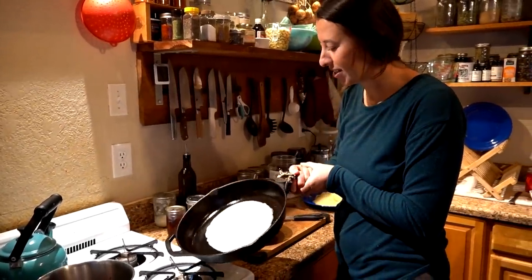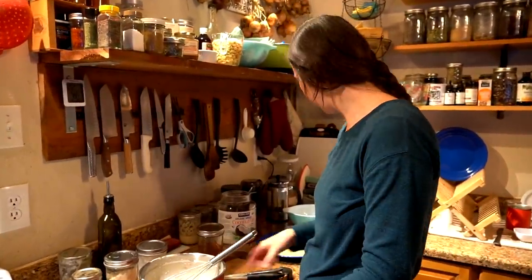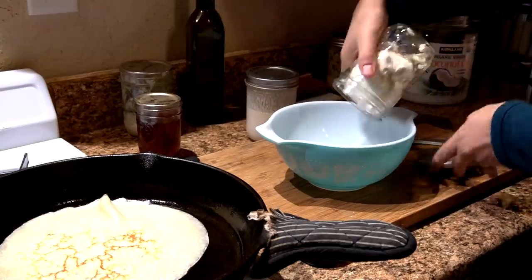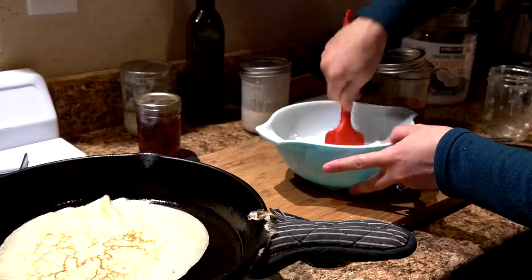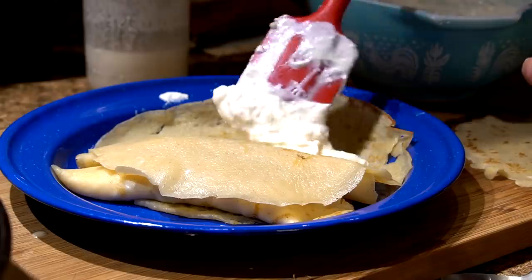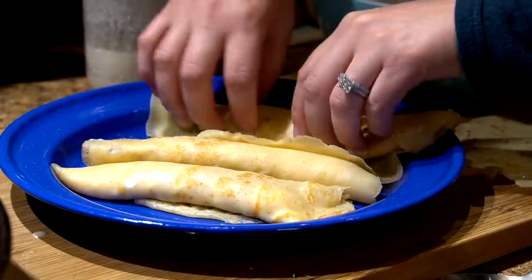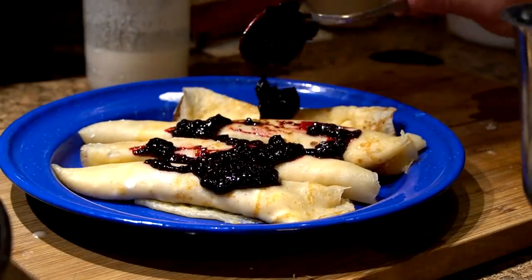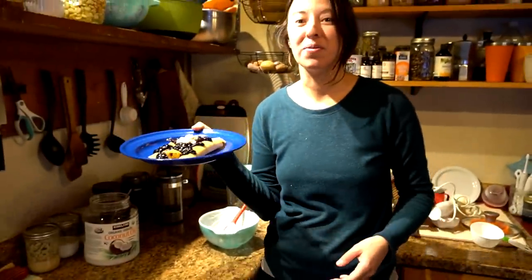We're making some crepes for breakfast. We're gonna be topping them with blueberries and rose syrup, and then stuffing them with kefir cheese, kefir yogurt, and honey. They're gonna be delicious. What an incredible way to start the day.